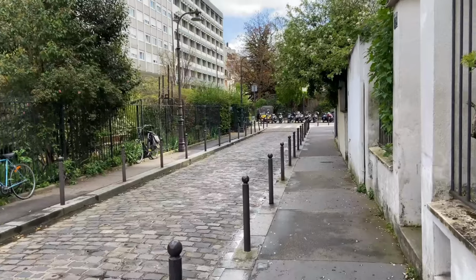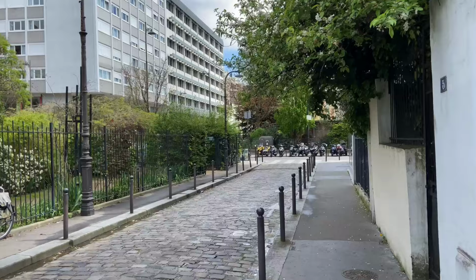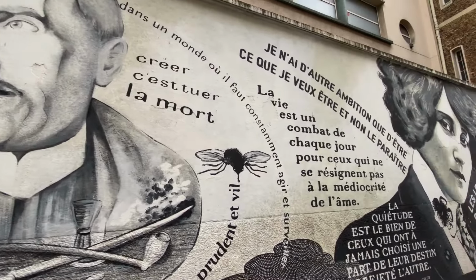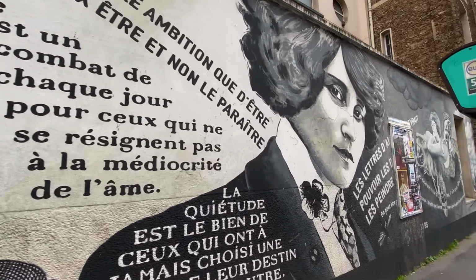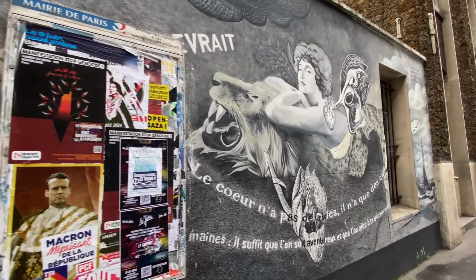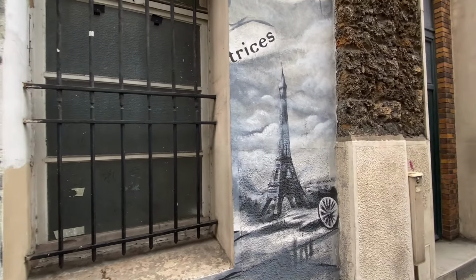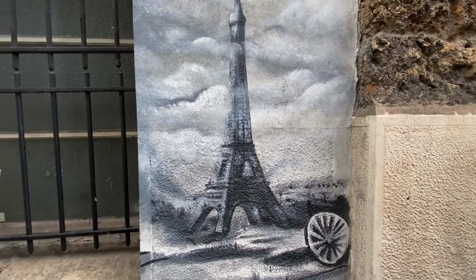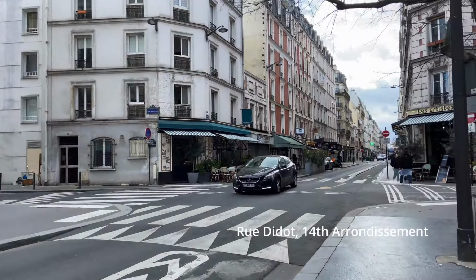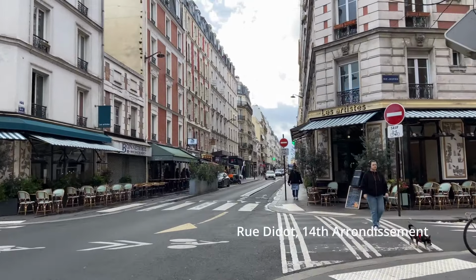And now, let's return to one of the main streets in the 14th Arrondissement, Rue Didot. This street runs more or less parallel to Rue Raymond-Losseron, where we've been earlier. And it's quite similar, a residential area with plenty of food shops, cafes and restaurants.